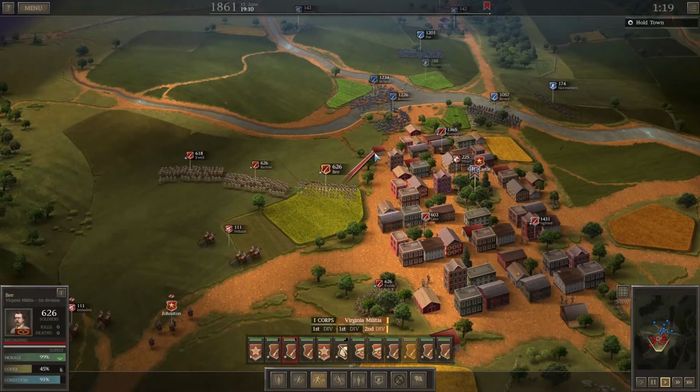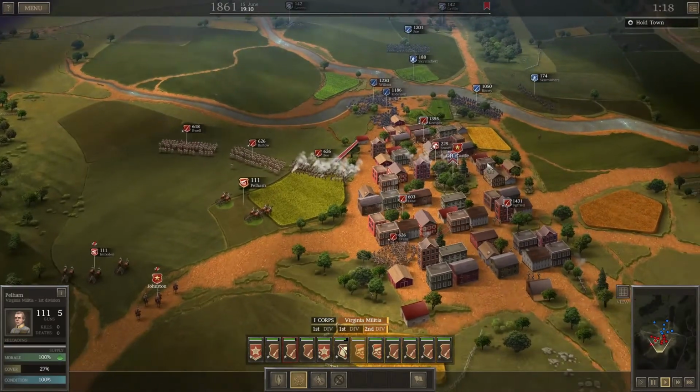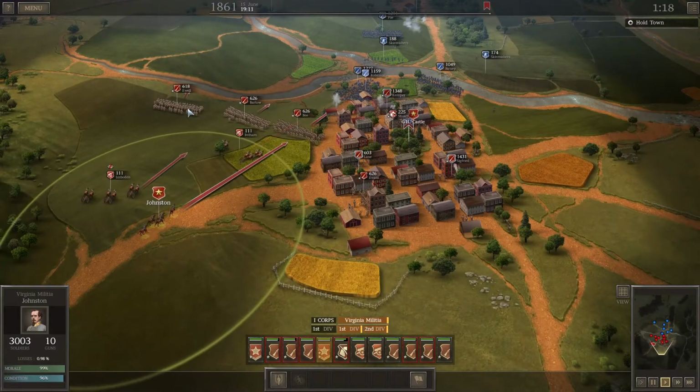So let's go ahead and move these guys forward as well. Helen's pretty much in position. You will guard the left flank.